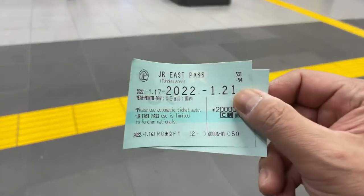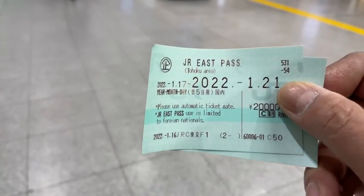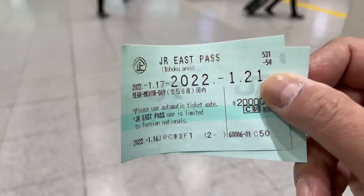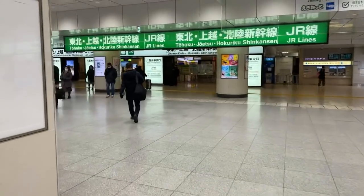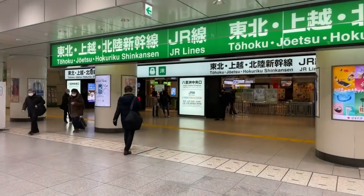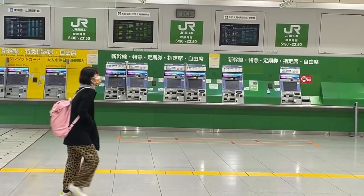I'm getting on to the Shinkansen with the JR East Pass. It's 5 days of unlimited travel on the Shinkansen, the Tohoku Shinkansen, not the Tokaido one that goes to Kyoto. And you need an assigned seat, so I had to get a seat reservation. Now you can grab a ticket pretty fast over there using your credit card too. The yellow ones are for credit cards only.